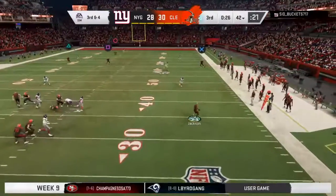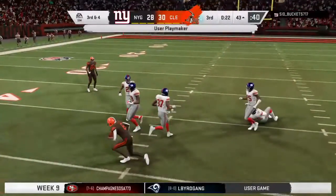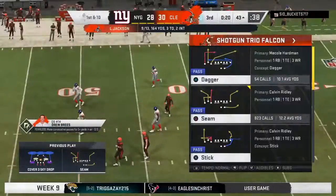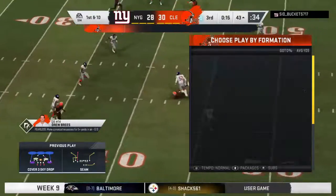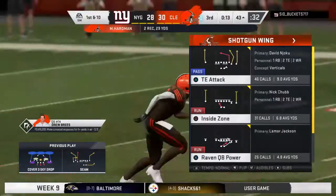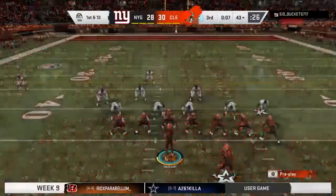Flush to his right. He's got his man. That's Hardman. And they're going to have another first down as the tackle's made at the Giants' 43. I think it all came together there. In-breaking route, drove it with excellent pace. Money throw right there to move the sticks.